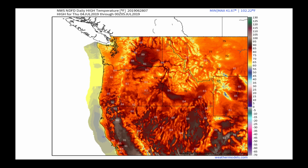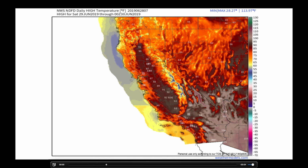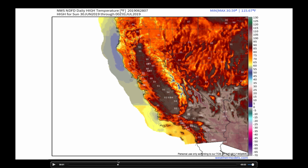Moving down to California, let's take a look at what things look like down there. As we start off the day on Friday, oh, look at this. This is just amazing. A lot of mid to upper 80s across the Central Valley. As I click play on this, let's just step that back here. We see that there's Friday's temperatures, Saturday's, still upper 80s, lower 90s. As we get into the day on Sunday, it's only down in the San Joaquin Valley that we start to get into the low to mid 90s.